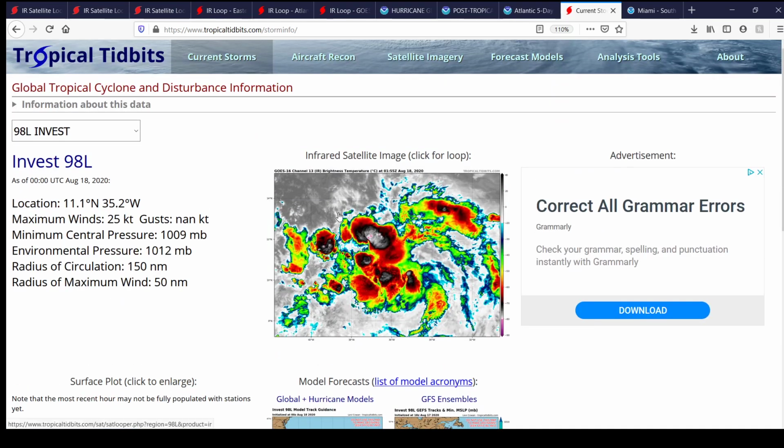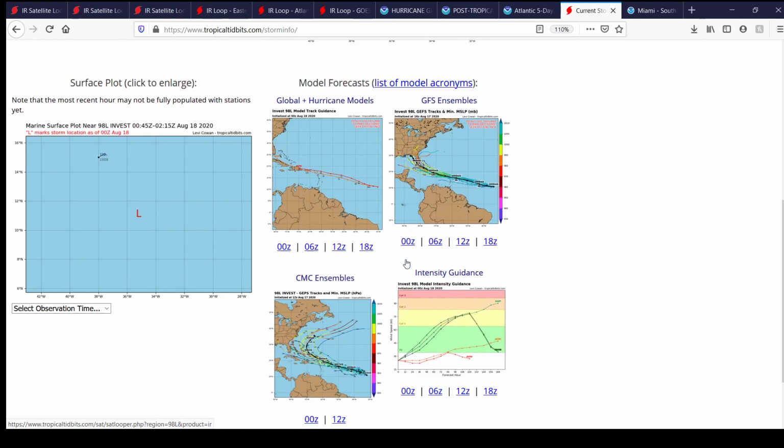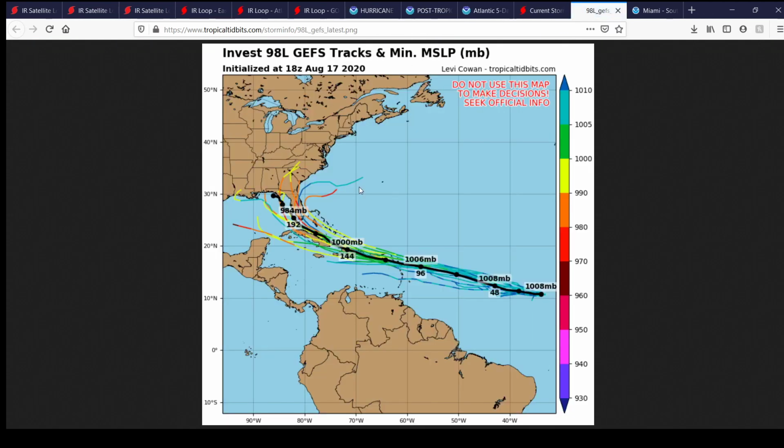I also wanted to show you the ensemble models of Invest 98L. This is 98L on satellite imagery. It looks pretty good. You can see this is a GFS model of Invest 98L, and it looks quite concerning, to say the least. It's pretty much doing a similar track to Hurricane Georges in 1998. I'm not saying it's going to do exactly that and become near a Category 5. I'm not going to say that. That's definitely way out of my range to even say.